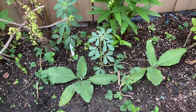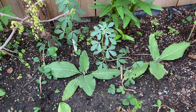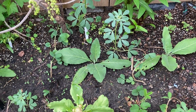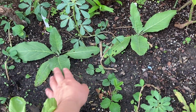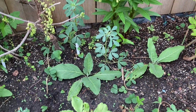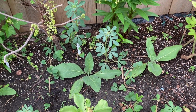The same as with perennial broccoli, I also started it from seed indoors and then transplanted it in here, and so far so good. It is growing nicely. All of these top leaves are the new leaves that the plant put up after I transplanted it. So it looks like it might grow well here.